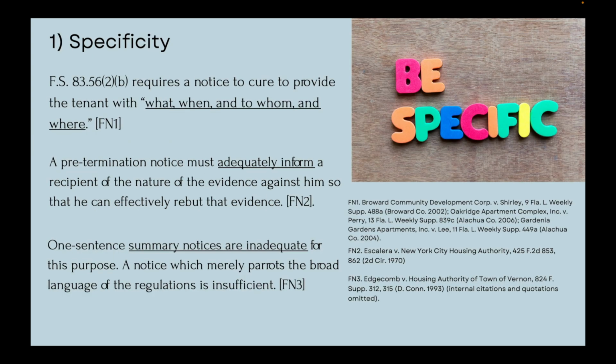The specificity requirement is essentially the what, when, to whom, and where of the incident. You want to make sure that you put each of those ingredients in the factual basis of the 7-day notice. You want to have dates, places, times, descriptions, persons, and names as best as you can. It is essentially a legal requirement that adequately informs the tenant of the nature of the evidence against that person so that they can effectively have a way of rebutting or defending the allegation if they intend to do so.